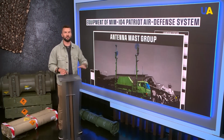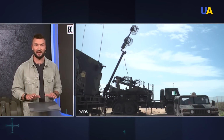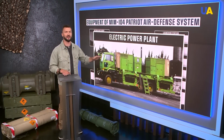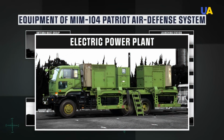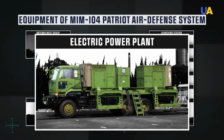Antenna Mast Group. This advanced communication equipment enables seamless coordination between the radar system, command center, and launcher system, facilitating real-time information sharing and quick decision-making. Electric Power Plant. The Patriot system incorporates reliable power supply and support equipment, including generators and maintenance vehicles, to ensure continuous operation and efficient maintenance of systems components.